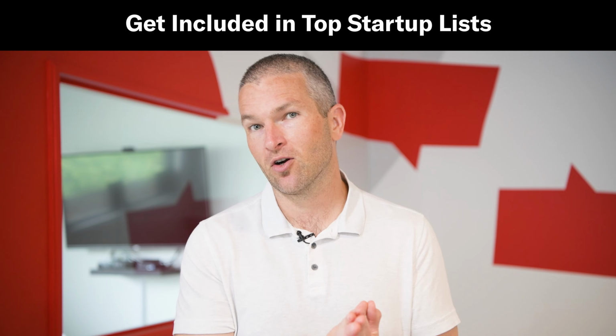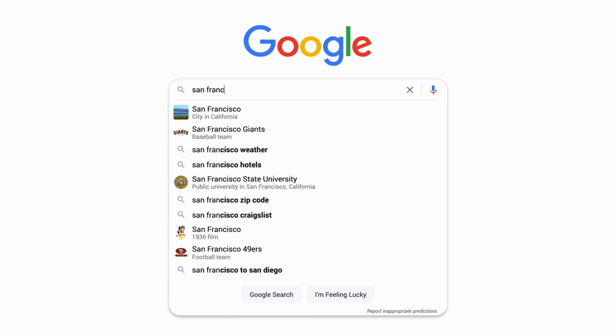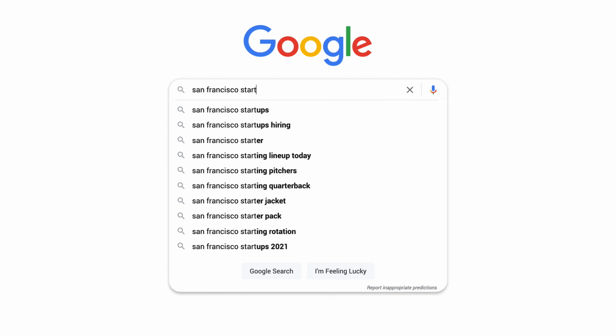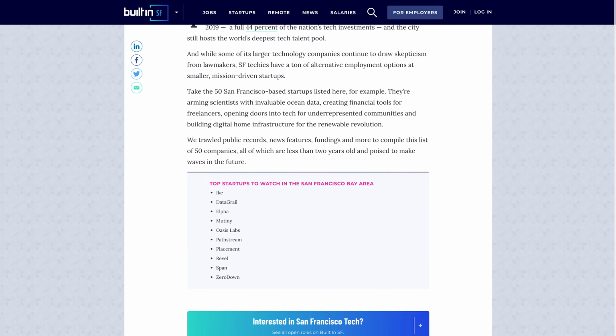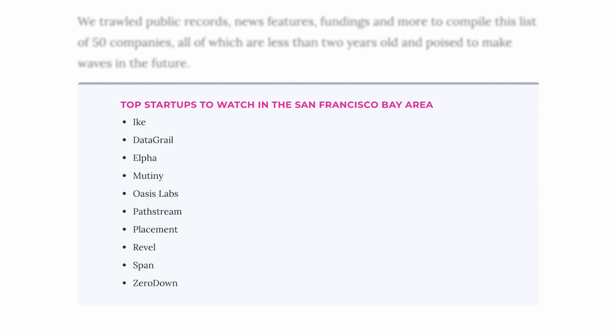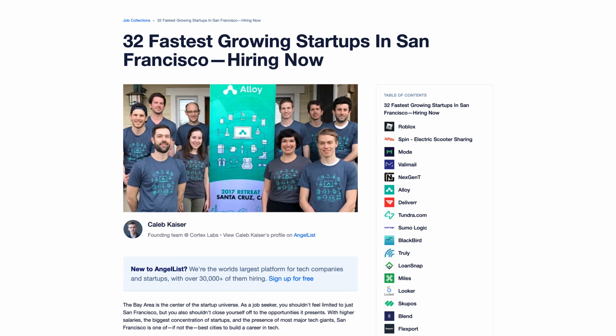Another thing you can do as a startup that is common to every startup, but also Y Combinator startups, is get included in top startup lists. So how you do this is you simply look at searches such as Austin startups or San Francisco startups, if you're those equivalents, and then look at who has covered that content in the past. First, reach out to them specifically if you believe you fit that common characteristic of a high quality Austin or San Francisco startup and ask them to include you.